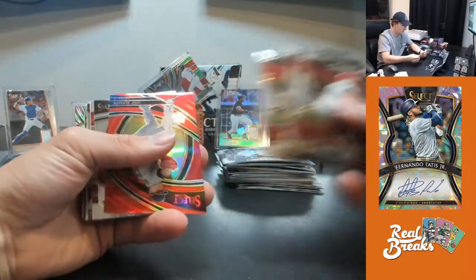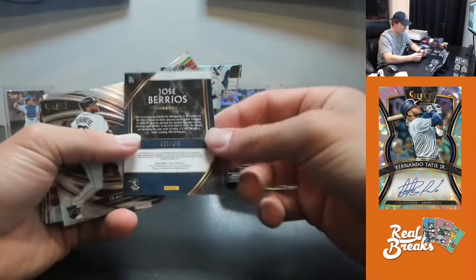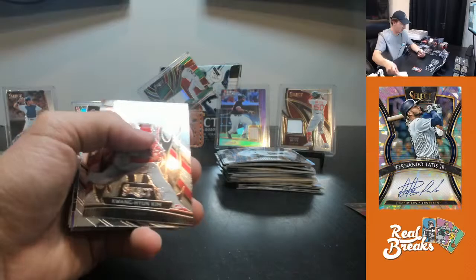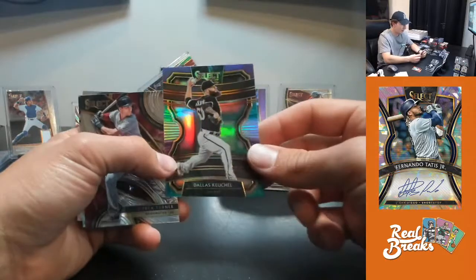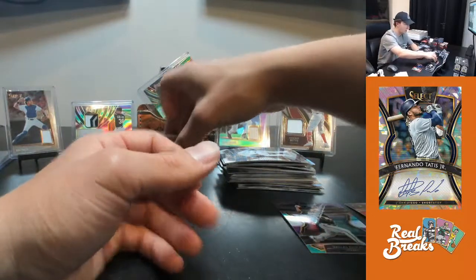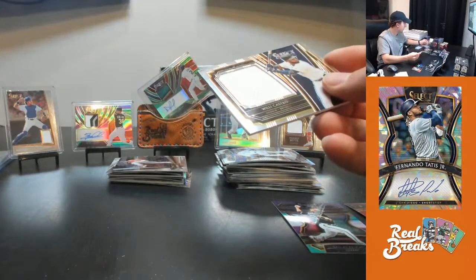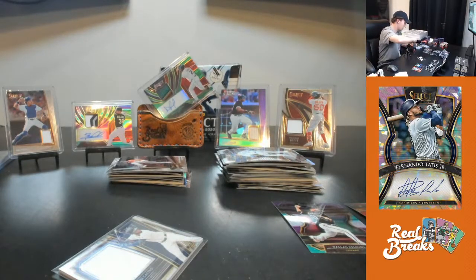All right, box number four. Good luck, everyone. We got Jose Barrios, 199. I'm not a Twins fan. We live in Minnesota, but I'm not a huge Twins fan. More of an Indians guy. All my family's from Cleveland, so I adopted that. Dallas Keuchel, tricolor. And we got, looks like a relic. Willie Castro, jumbo patch for Detroit. Get that top loaded up.